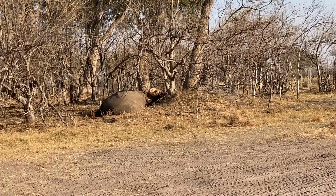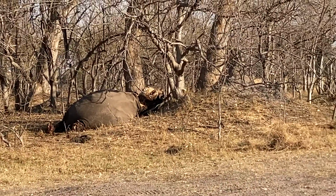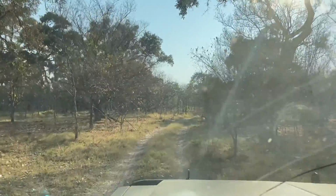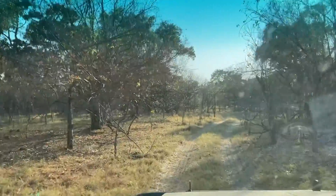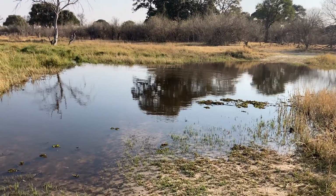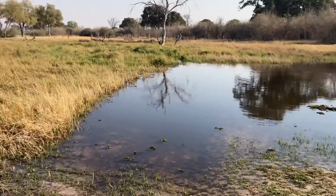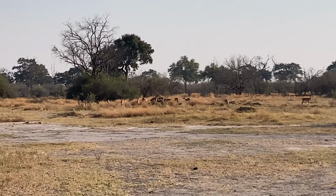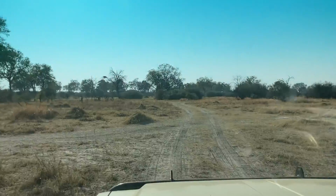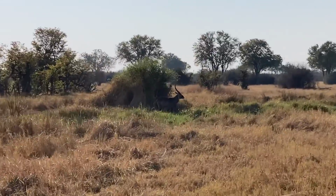There was this dead elephant here. We kept coming back here because I thought, well, maybe some kind of animals would come by it. But I think it was just old enough that the predators had stopped coming by it. To be honest, we've noticed that there's a few places where animals seem to have died of disease, and the predators don't seem to touch it at all. It seems like they know that there's something wrong with it, and they just won't eat it. So I think maybe that was the case with that elephant, because it didn't look like it had been eaten much at all.